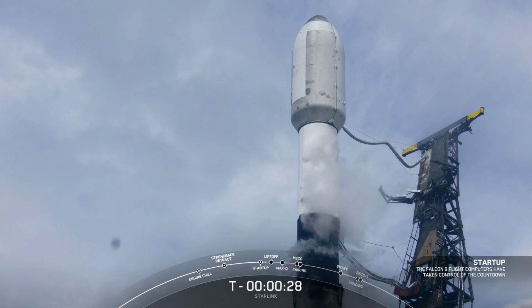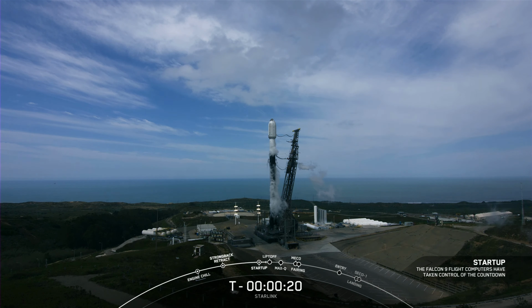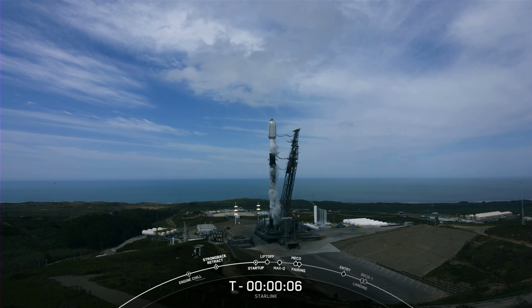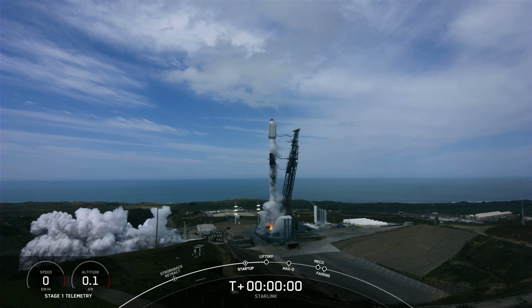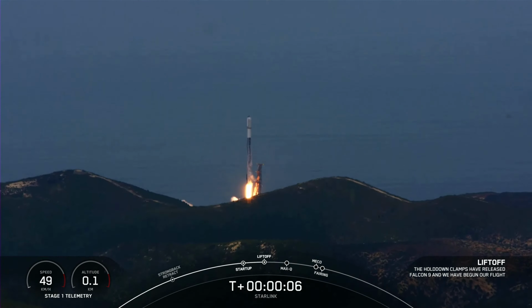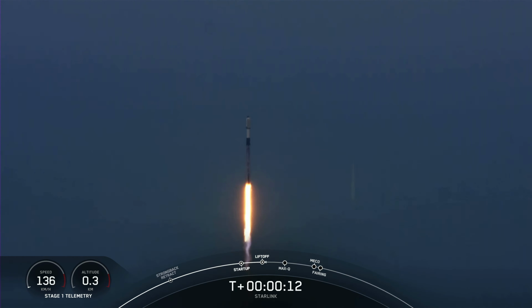T-minus 30 seconds. T-minus 10, 9, 8, 7, 6, 5, 4, 3, 2, 1. Engines full power. And liftoff from Starlink 2-8. Go Falcon, go Starlink. Vehicle is pitching downrange.